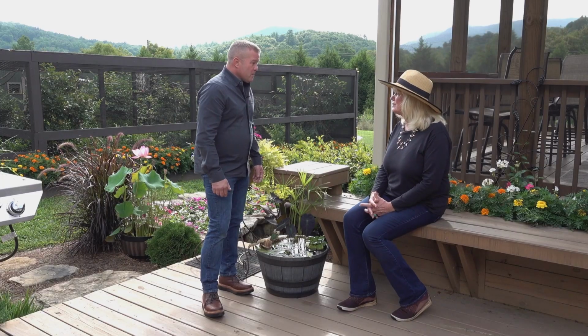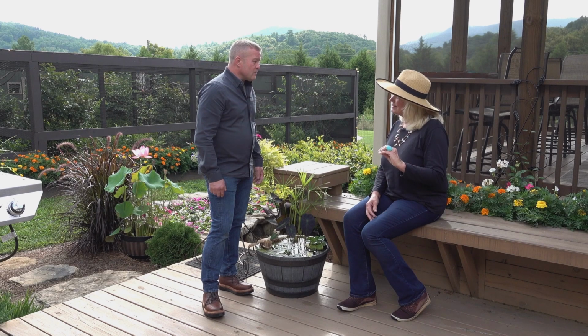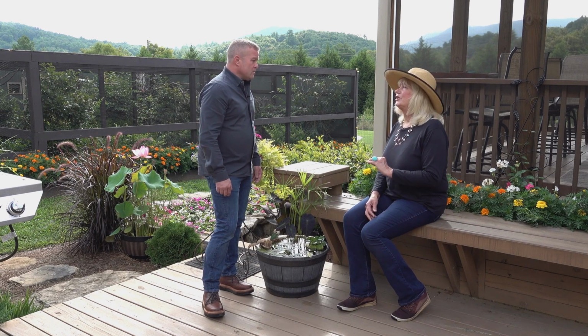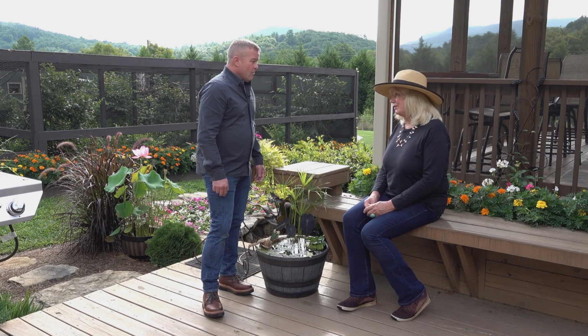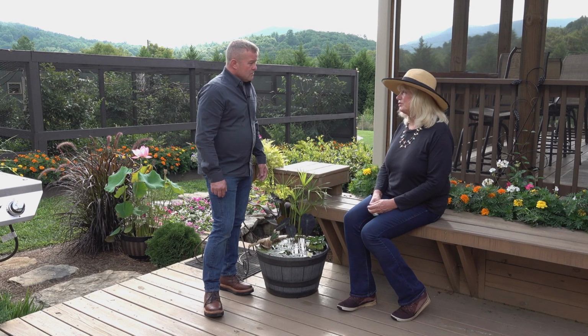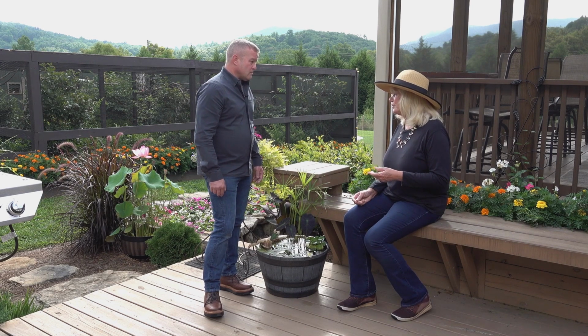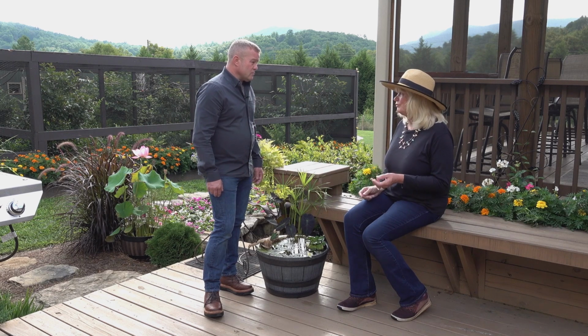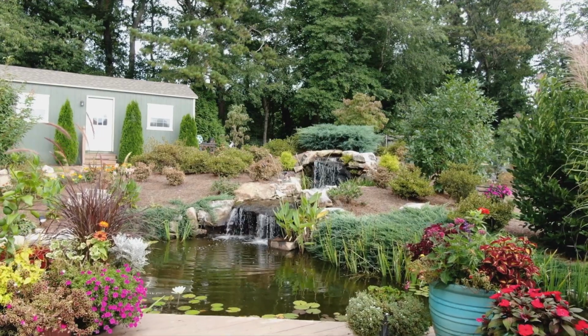It really is. The only thing is, if you're living in zone 6 or colder, you're going to need to bring that tub in for the winter because it's so small that it can actually freeze all the way through. Oh, of course. And even though your pond plants that we're talking about now are winter hardy, they won't survive being in a block of ice.